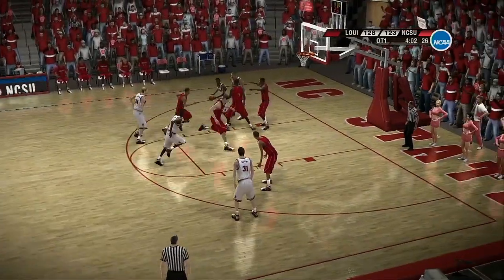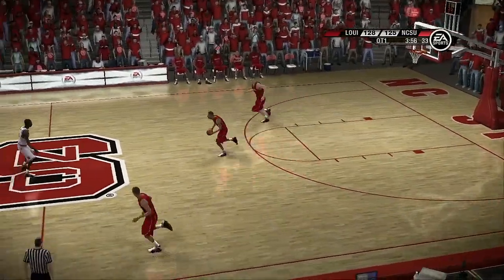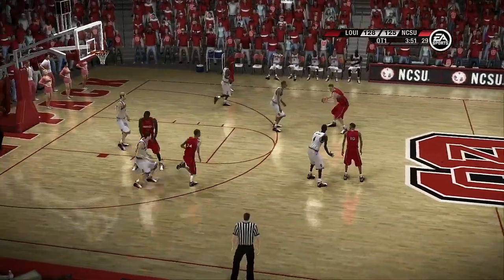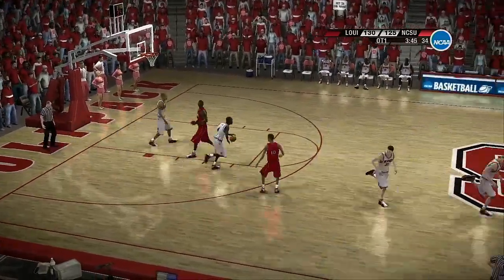Step out on that screener. For the deuce. Sweet looking shot. He is super. He really is. Working around the perimeter. The shooting guard takes the pass in the paint. Drops the bucket despite the harm.